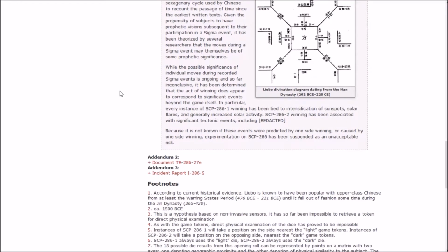Because it is not known if these events were predicted by one-side winning or caused by one-side winning, experimentation on 286 has been suspended as an unacceptable risk. And then there's this document.